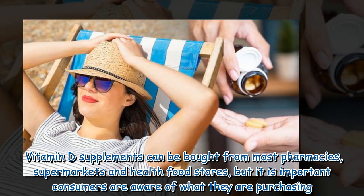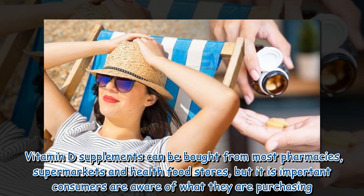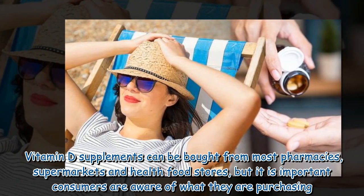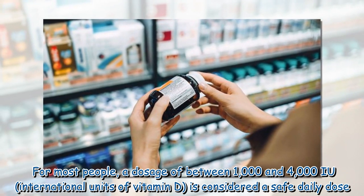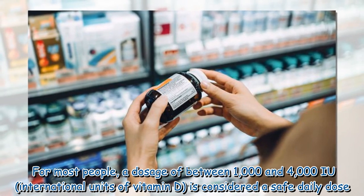Vitamin D supplements can be bought from most pharmacies, supermarkets and health food stores, but it is important consumers are aware of what they are purchasing. For most people, a dosage of between 1,000 and 4,000 IU, international units of vitamin D, is considered a safe daily dose.